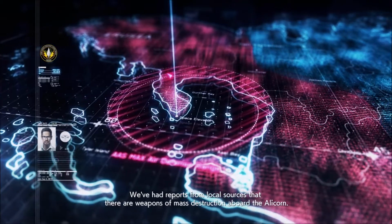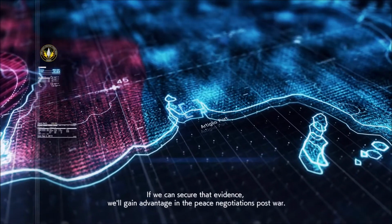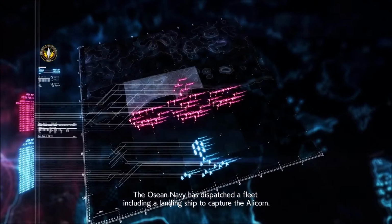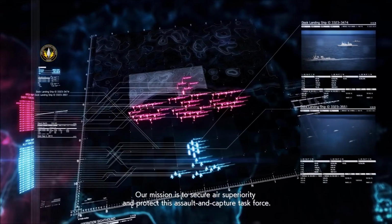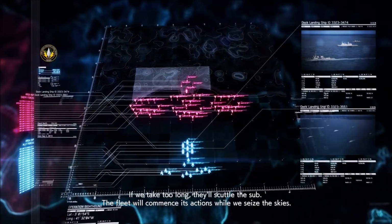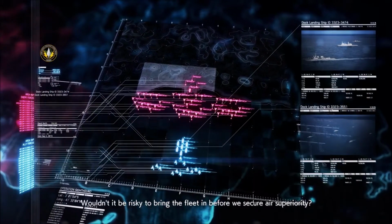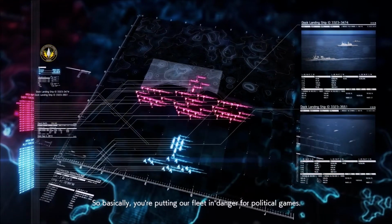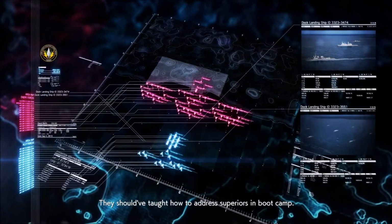We've had reports from local sources that there are weapons of mass destruction aboard the Alicorn. Source. If we can secure that evidence, we'll gain advantage in the peace negotiations post-war. The Ocean Navy has dispatched a fleet, including a landing ship, to capture the Alicorn. Our mission is to secure air superiority and protect this assault and capture task force. If we take too long, they'll scuttle the sub. The fleet will commence its actions while we seize the skies. Wouldn't it be risky to bring the fleet in before we secure air superiority? That is none of your concern. So basically, you're putting our fleet in danger for political gains. They should have taught how to address superiors in boot camp.